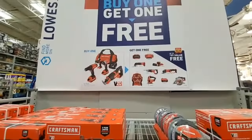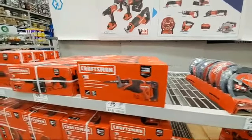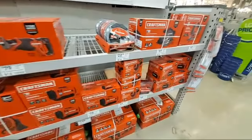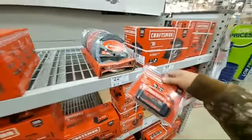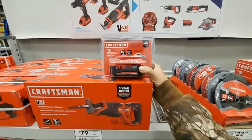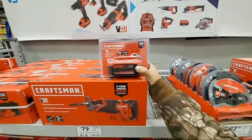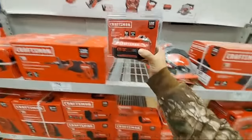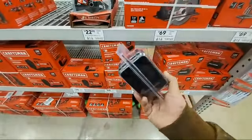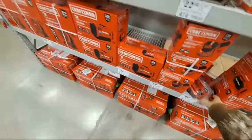All right, what do we got? Buy one, get one free. Now, over at Home Depot, you can get a 12 amp hour 21700 cell Milwaukee battery and an 8 amp hour for $199, and obviously return one or the other. Here they want $100 for a 4. Crazy.